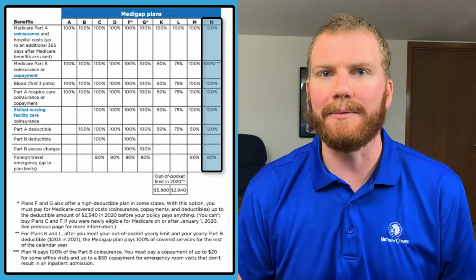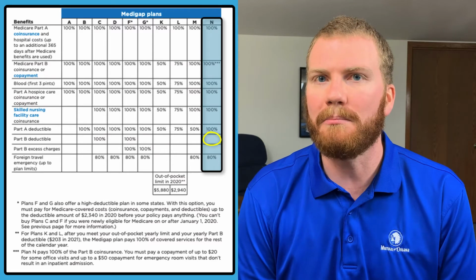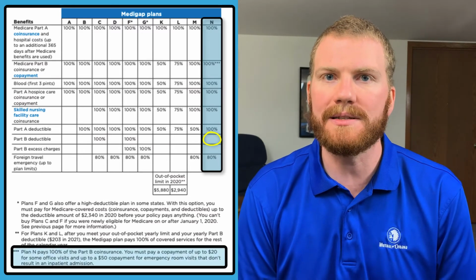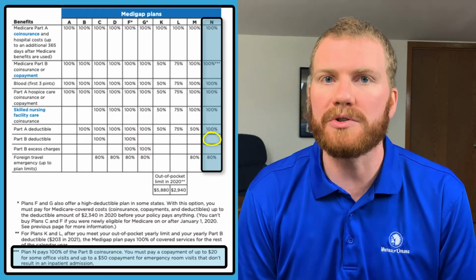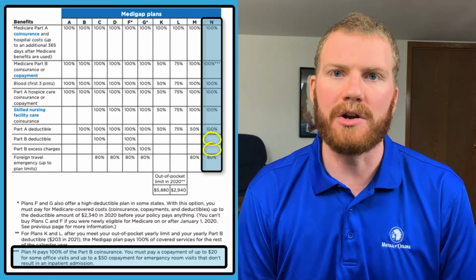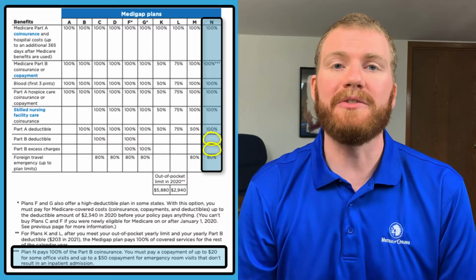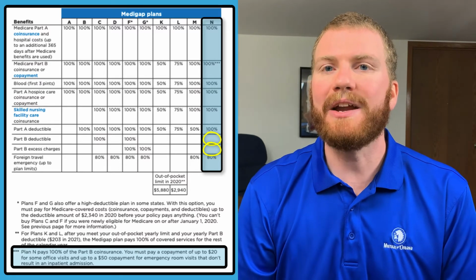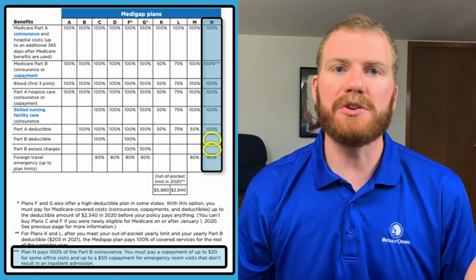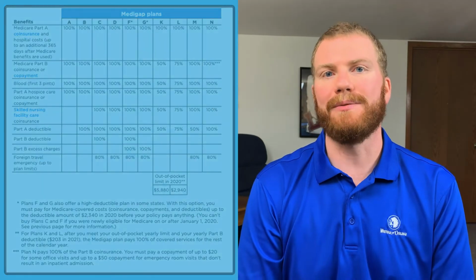Then there's Plan N. Plan N also does not cover your $203 Part B deductible, much like Plan G, and it also has $20 copays for doctor visits and $50 copays for emergency room visits. Plan N also has what's called excess charges. Part B excess charges are when a doctor or specialist can charge up to 15% more than what Medicare is willing to pay for a test, surgery, or procedure. These excess charges are rare, but you do need to take them into consideration when making a decision.